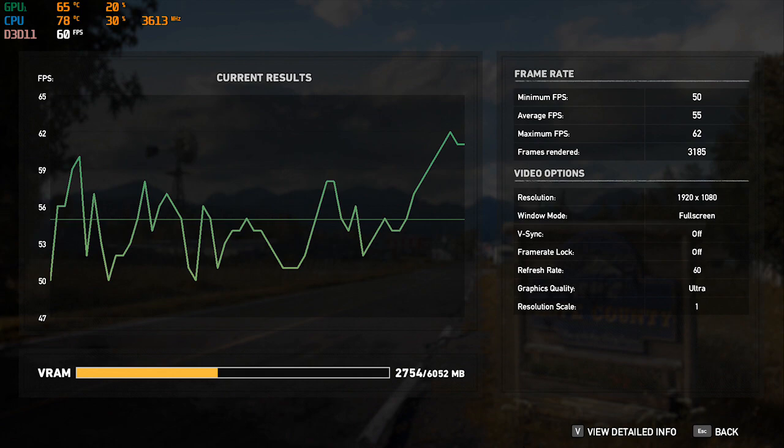So there's not that much of a difference. You're probably not losing that much performance. You're probably not even losing any. You might get better performance or more stable performance because you're not going up and down and throttling.